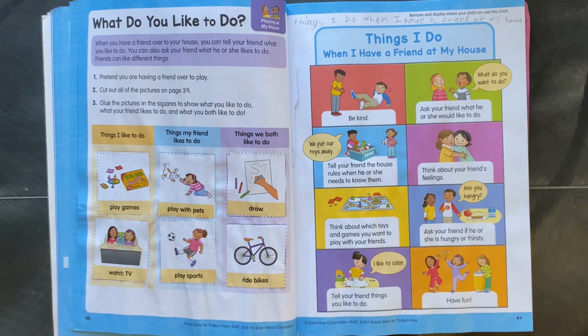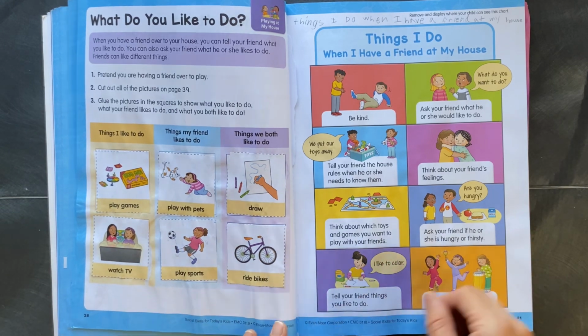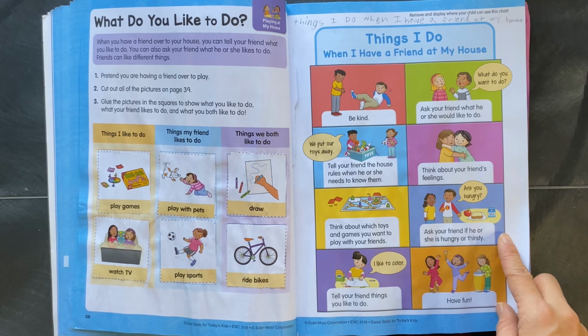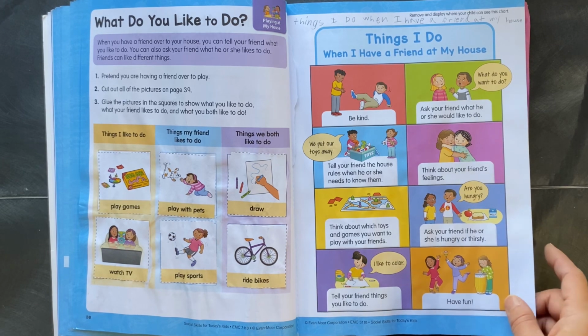Because your friend might not eat the same kind of snacks or like the same kind of snacks, and they may not like to do the same kind of things that you like to do. So what do you do then? And I like this page about how to make friends feel welcomed and at home when they come over to your house.